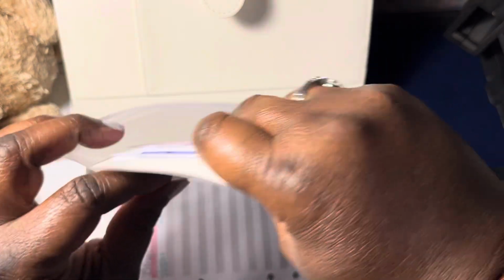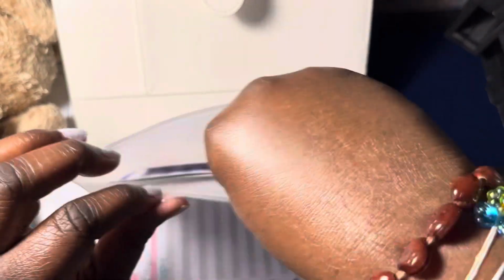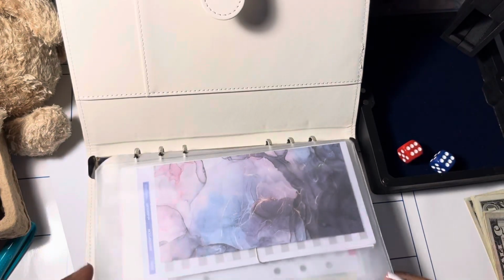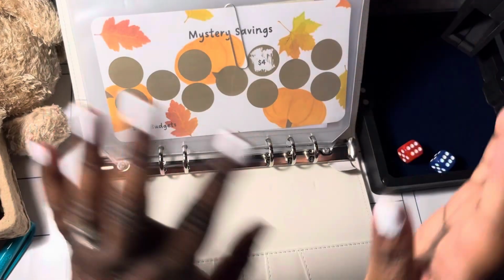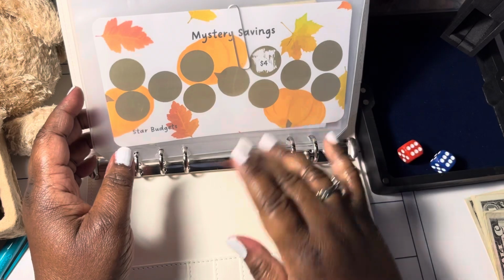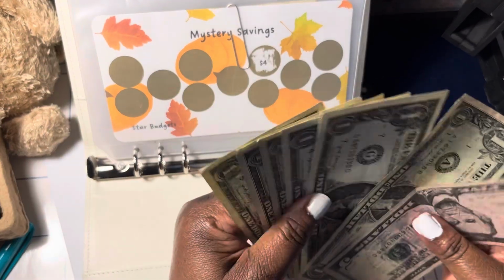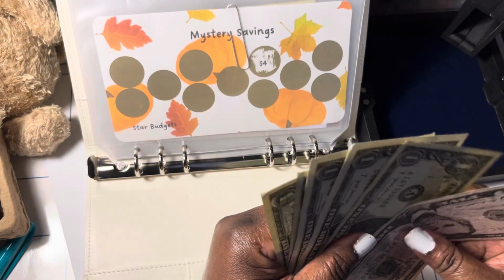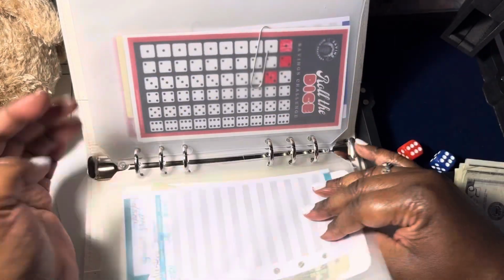I was like, no, let's just see if we can just reduce that. So yeah, guys, that was fun. We got $4. Now we could possibly do one more and start budgets.